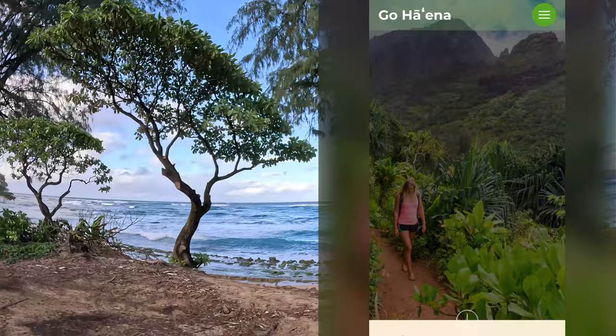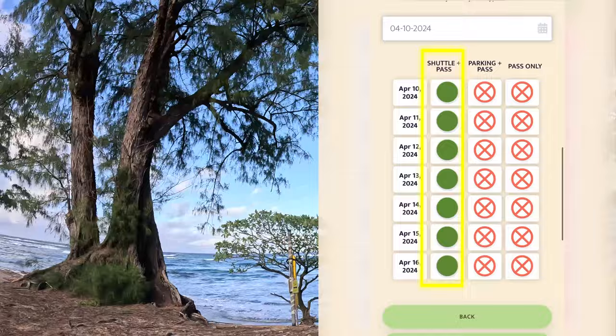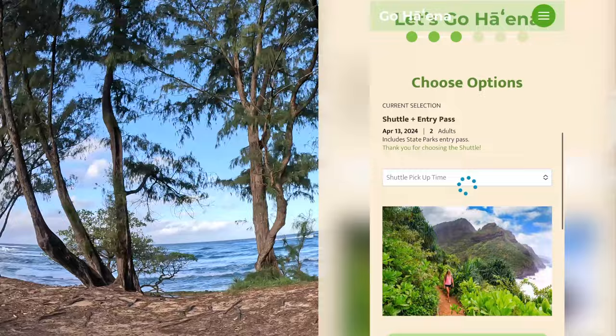Each option includes entry, whether you walk, bike, drive, or take the shuttle. The shuttle is the most expensive option, but is almost always available, while the other passes are typically sold out within the hour or day it is released.